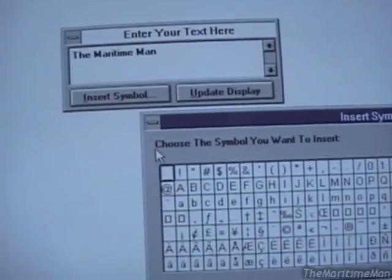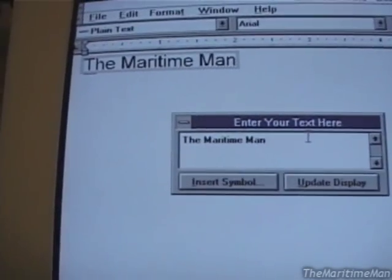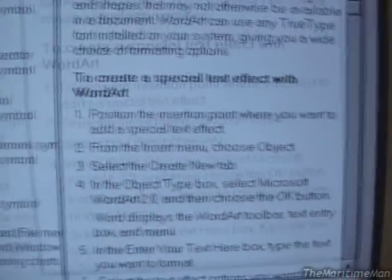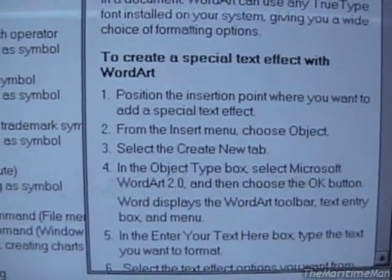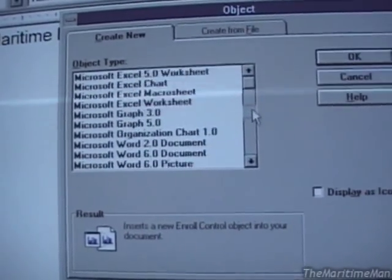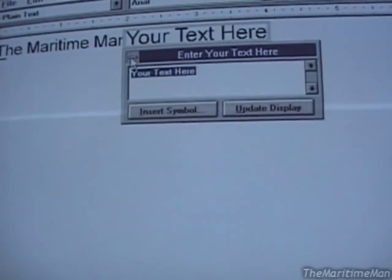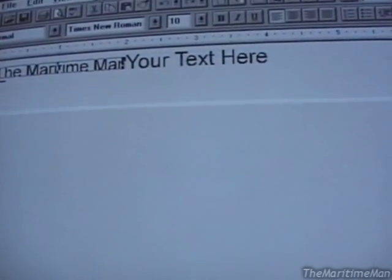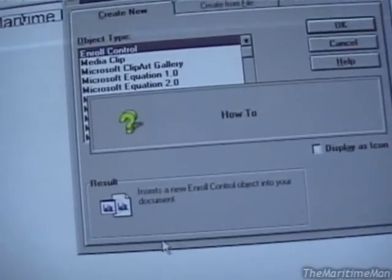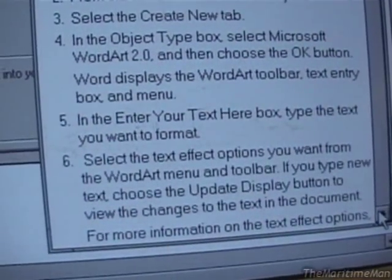Insert symbol, just lets me do that. Okay, now what do I do to make it fancy looking? That's no fun, I gotta go back into the help. There it is. Select the Create New tab. What? Okay, let me try this again. Object, I should read the whole darn thing, but I'm too stubborn. Oh well, it's fun to experiment. Oh, there is no create. Hold on. Object. Yeah, create new. Okay, let me go back to the help. Create new. Did that. From the WordArt menu and toolbar.